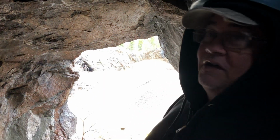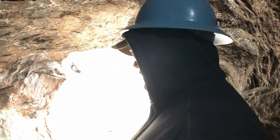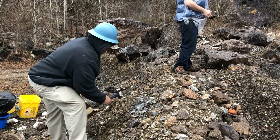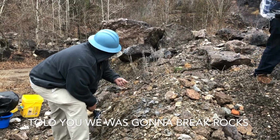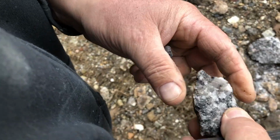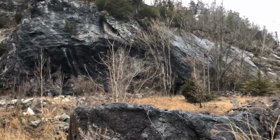Zach knows a whole lot more about rocks than I'll ever know. He's been showing us around, and we've really been enjoying his company. It's real nice of him to bring us along. I don't know what it's called. He knows, but it's pretty neat.